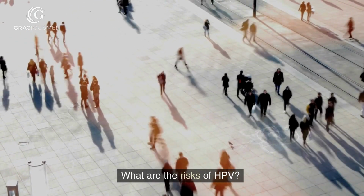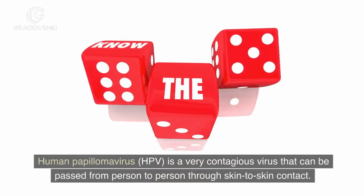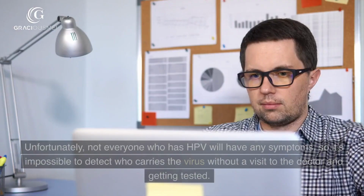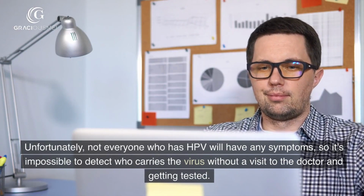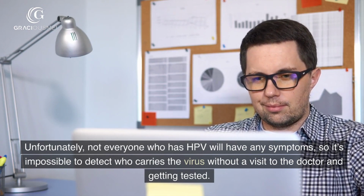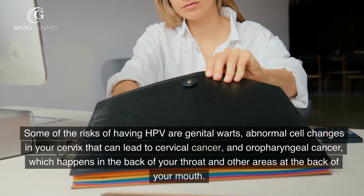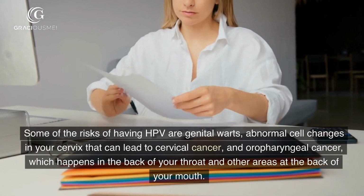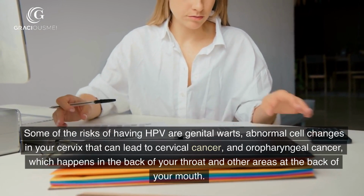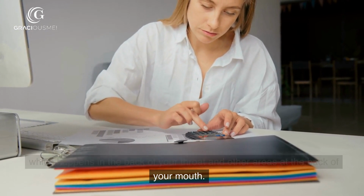What are the risks of HPV? Human papillomavirus is a very contagious virus that can be passed from person to person through skin-to-skin contact. Unfortunately, not everyone who has HPV will have any symptoms, so it's impossible to detect who carries the virus without a visit to the doctor and getting tested. Some of the risks of having HPV are genital warts, abnormal cell changes in your cervix that can lead to cervical cancer, and oropharyngeal cancer, which happens in the back of your throat and other areas at the back of your mouth.